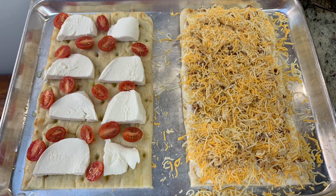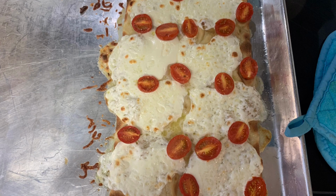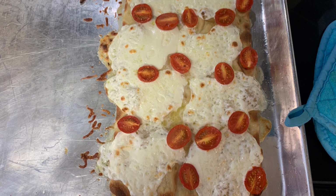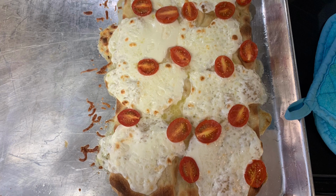I'm going to place the flatbreads into the preheated oven, and I baked them for about 15 minutes or so. You just want to bake them until the crust is golden brown and your cheese is melted. And if you want, you can broil this for the last minute or 2 to get your cheese extra golden brown.